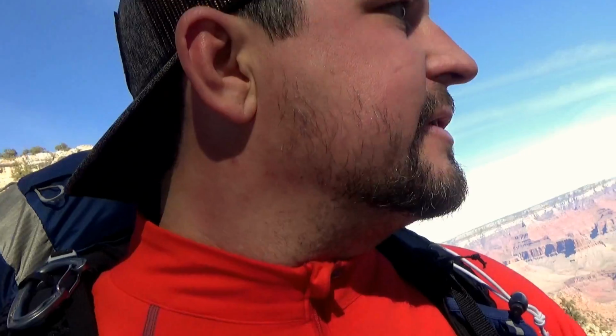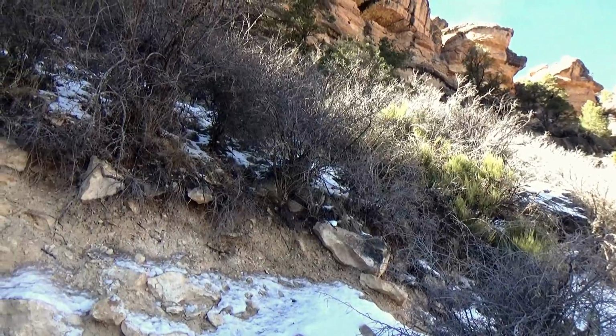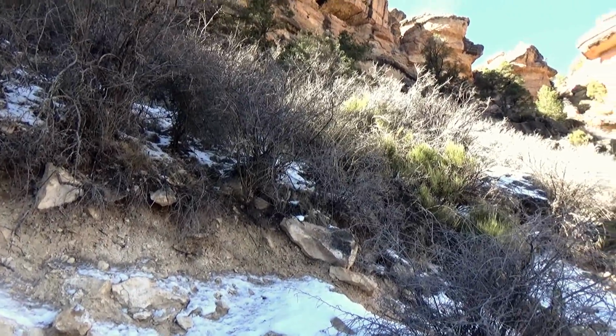Let's see if I can see his footprints. The sun was right there blocking. I couldn't get him on camera. Man, I wish I could have. The altitude's got me all off balance here. He's obviously in that area. The birds are kind of following him. I guess it's a warning sign.